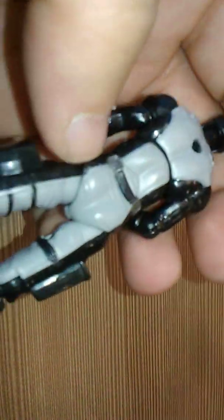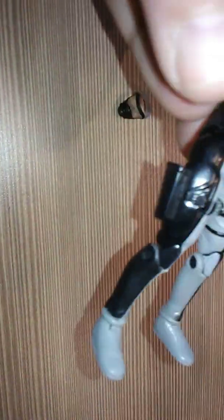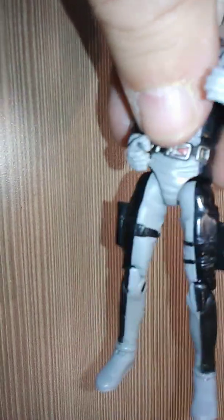Has a silver and black belt going around the waist. And of course you still got the gray and black continuation of the wetsuit going down the waist piece, and the legs with gray shoes, and black holsters on each side with straps going around the side. Okay, so let's take a look at the articulation of Torpedo.